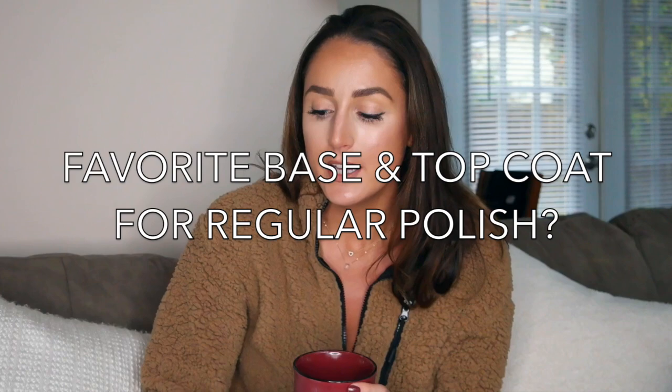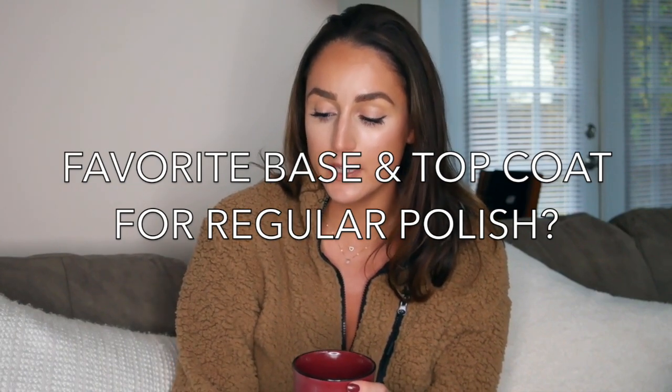Next up, Kelsey. Favorite base and top coat for regular polish, not gel. If I had to break it down, my favorite base coat probably would be the Nail Aid Biotin Ultimate Strength. I love it.